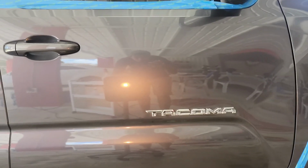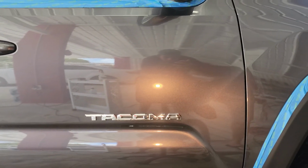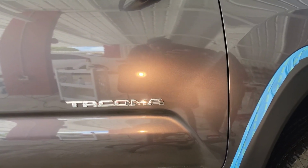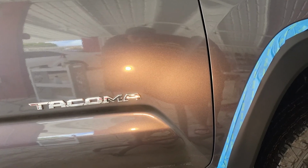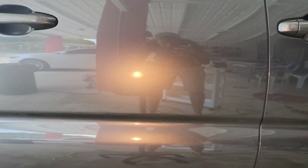So I got my Multi Match Light 8 here, just going around and checking the paint. This paint is immaculate. I got a few scuff marks, just a few, nothing too severe. I probably might not even polish most of the parts of the vehicle. Yeah, this paint is immaculate. Whoever at the dealership did a good job protecting it from the environment. Well, here's just the side of the passenger. Here's the hood.